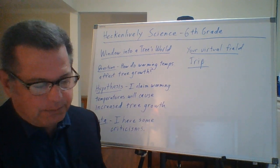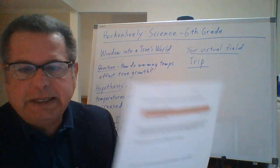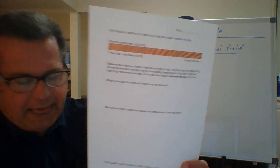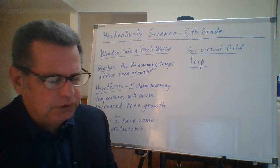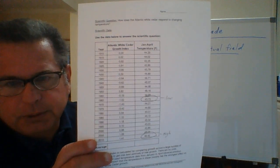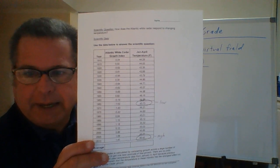Data, I have a couple criticisms about it. Okay, so then you're simply supposed to look here at the tree rings, kind of figure out where you think it is thickest and thinnest. And then one of the things that really, I have to say, confused me. So I'm just going to tell you about my confusion, but I'm going to suggest a possible answer. I really don't understand how they came up with that tree growth index. I'm not sure what it means, okay? I was looking for something like the amount of thickness of the rings, but they didn't have that, okay? So I think that's really confusing, okay?